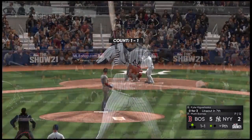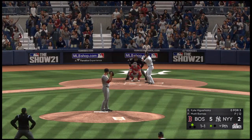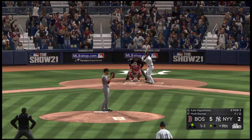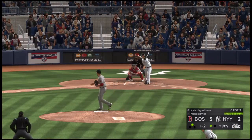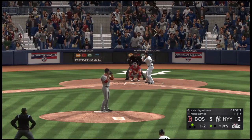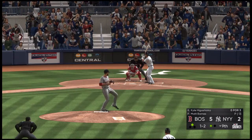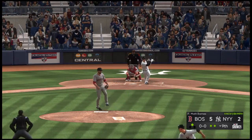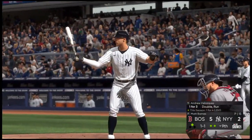Now batting, up next, Kyle Higashioka. He could really use a knock here, 0 for 3 in the game so far. 1-2 to the Yankees catcher. 1 ball, 2 strikes. And he struck him out. 2nd time tonight now that he's been set down on strikes.